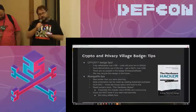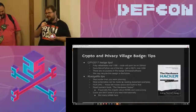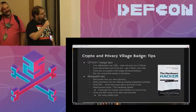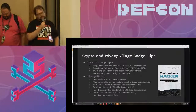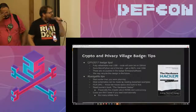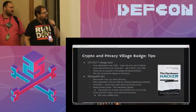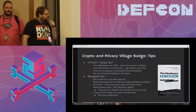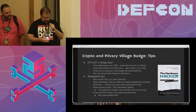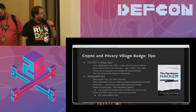There's no puzzles in the firmware. If the firmware is acting strange, it's a bug. It's not a hint. We've had many questions like, oh, well, why does it do that? I'm like, no, it's not part of a puzzle. There are many things that we wanted to do in this badge that we just didn't have time for. As you might have noticed, there's a lot of hardware on there that we don't have software support for. So we might reuse a large part of at least the electrical design on this and do something interesting in the future.